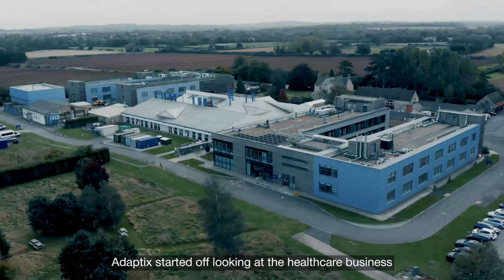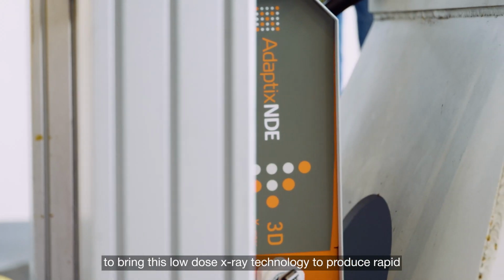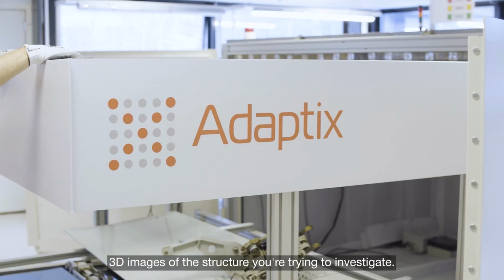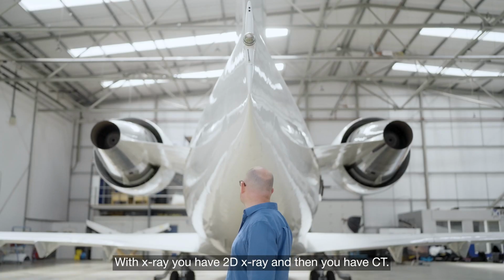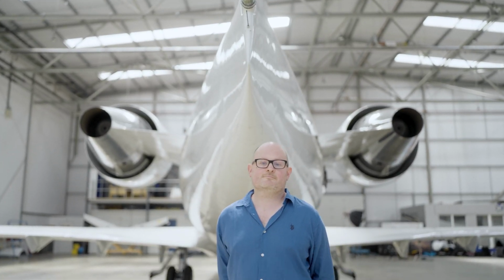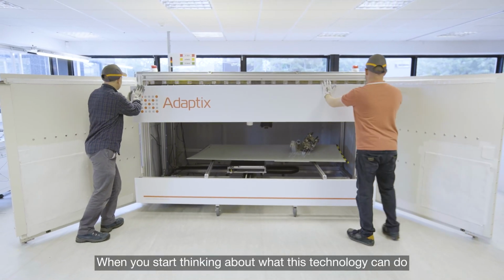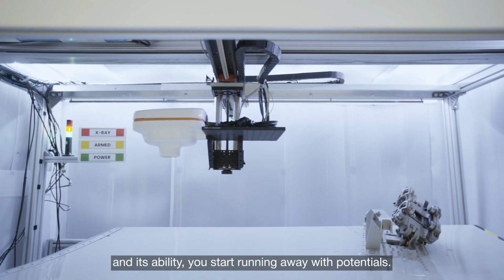Adaptix started off looking in the healthcare business to bring this low-dose X-ray technology to produce rapid 3D images of the structure you're trying to investigate. With X-ray, you have 2D X-ray and then you have CT. With ours, we were between the two. When you start thinking about what this technology can do and its ability, you start running away with potentials.